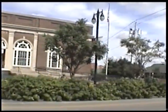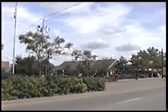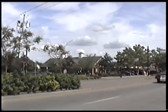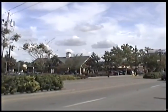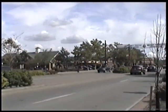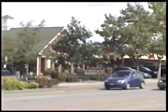But if we look down towards Main Street, this used to be Jefferson Avenue right here, this intersection. And there was a Chevy dealership, as I recall, on the corner there. And that's a Tim Hortons. And what else down there? It looks like a Denny's. Down there.